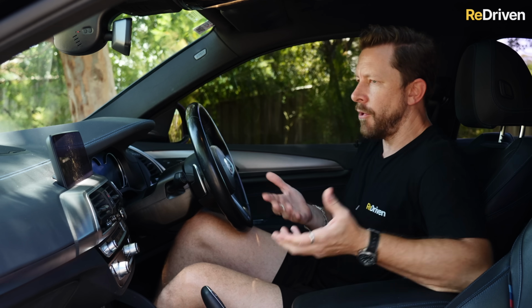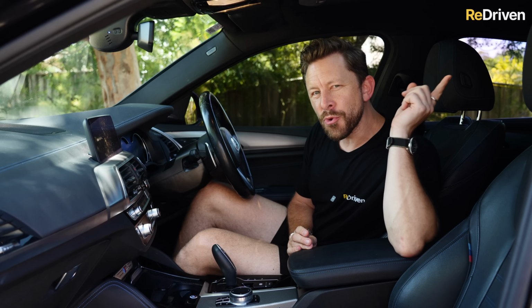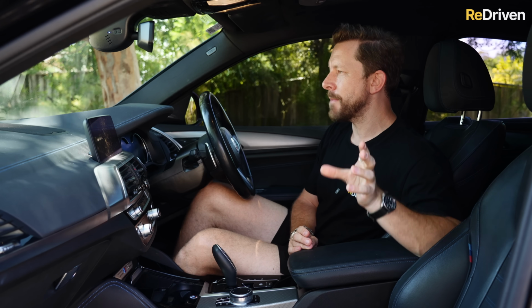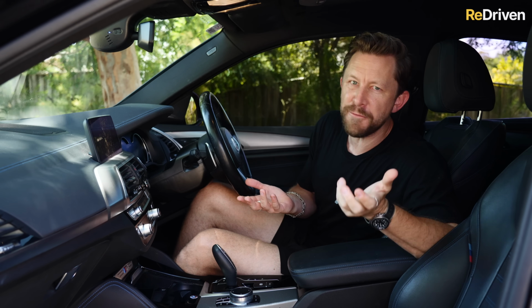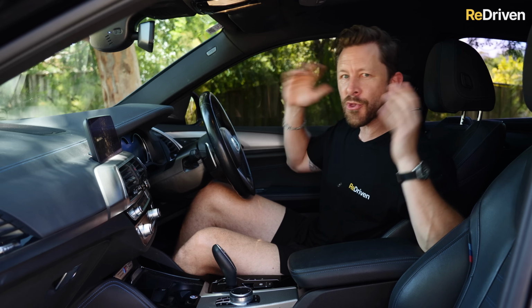So therefore, you would obviously expect that BMW would put it in a place that's really easy to replace. Yeah? No, of course not. Guess where it is? It's under the roof lining. Now, what's annoying about this is that the battery itself costs like $50, but to get to it, you have to remove all of the A-pillar trim and the roof lining.